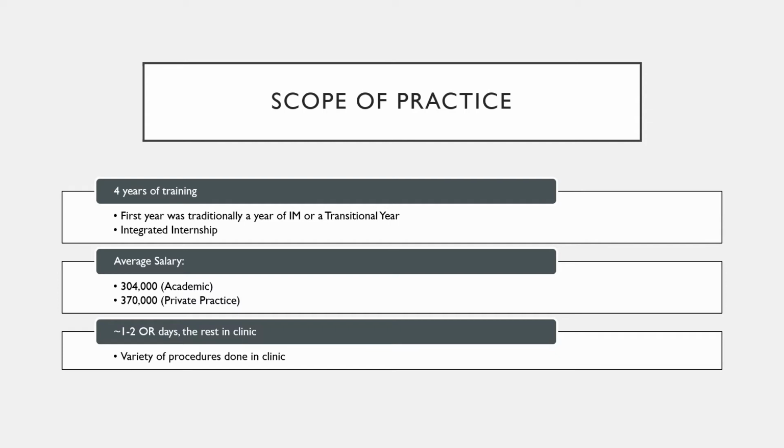I think there's a lot of perks about this integrated internship. One being you only have to move once, which will relieve some of that financial burden. You also get to be integrated into your home ophthalmology department a lot sooner. You get to know the faculty and the EMR and your way around the clinic and your way around the hospital before you're a full-fledged ophthalmology resident.